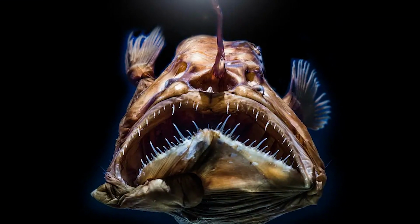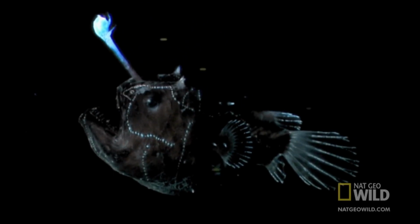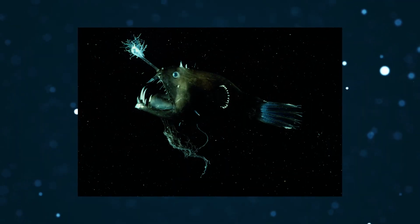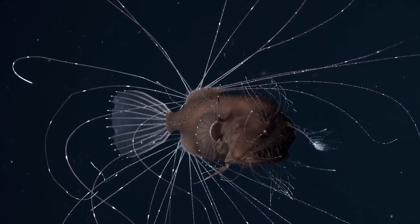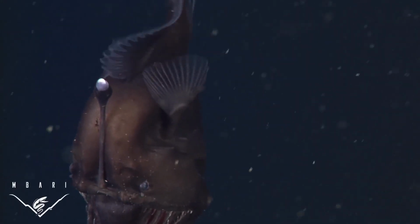Aside from its terrifying look, the eerie anglerfish has a bizarre mating ritual. The male anglerfish fuses to the female anglerfish and dies. It then dissolves until there's nothing left but extra gonads for the female fish to impregnate itself with. Talk about terrifying and outright bizarre.